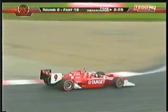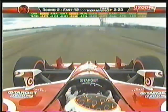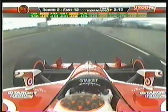So Dixon now is quickest. Power second, Franchitti, Sato, Viso to fifth, and Ryan Hunter-Ray is sixth. Elio Castroneves is on the outside looking in. But still over 2 minutes to go in this round two.